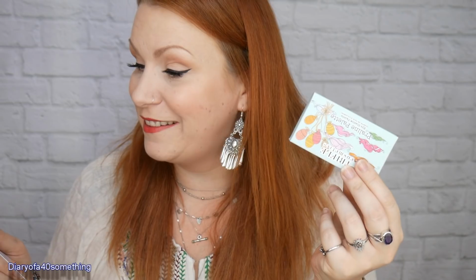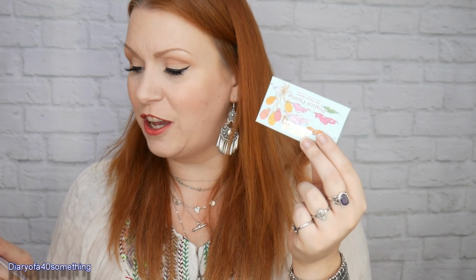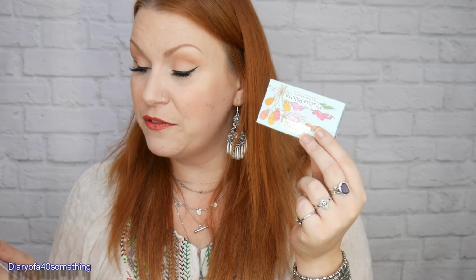I can't wait. So the information in the leaflet says that this is a full-size item and the recommended retail price is £15.55. It says, formulated to be creamy yet vivid, these unique powders have a velvety smooth texture and are 100% vegan plus free from any nasties. So no, really chuffed with that.